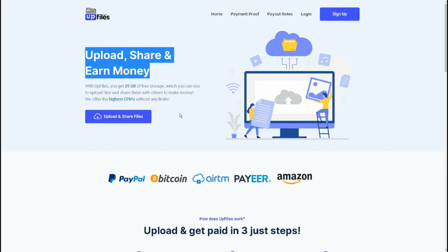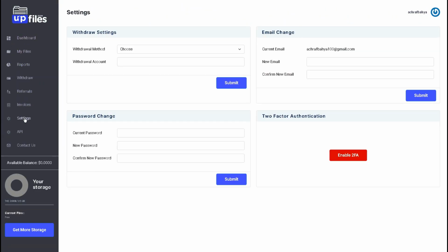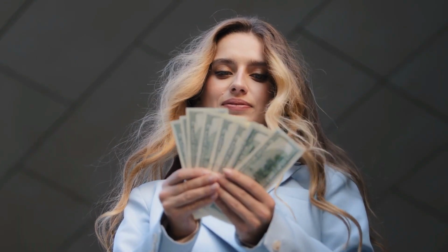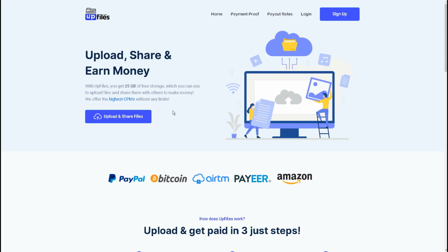Before we proceed to the next step, I'd like to point out an interesting observation about File Upload. When you click on the option to choose your preferred payment method, you'll notice that the website offers a wide range of options, including PayPal, Perfect Money, Skrill, WebMoney, and many more. This means that not only is File Upload accessible worldwide, but it also provides the flexibility of receiving payments through various channels. So, are you excited to embark on this income-generating journey with File Upload?